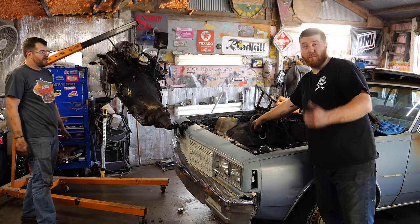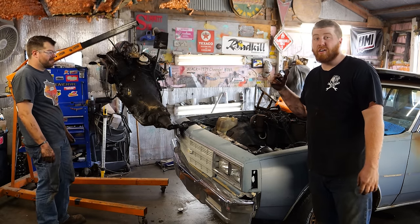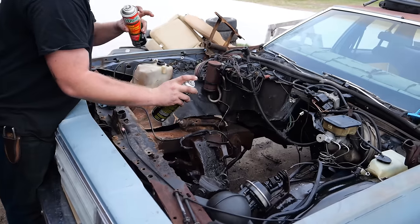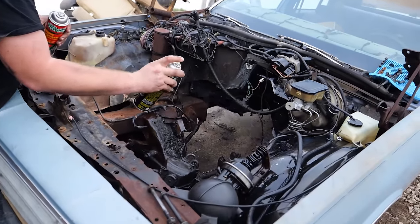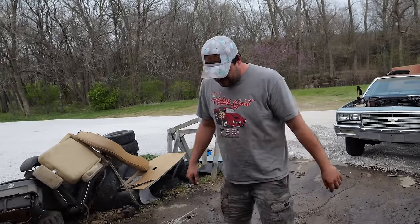Now we will take this back outside, pressure wash the engine bay again, pull the 305 out of the trunk, and prep it to go into the car with that transmission. After another hour with the pressure washer and the degreaser, we had a clean engine bay and a mostly clean transmission. Hey, question. What the hell is that?